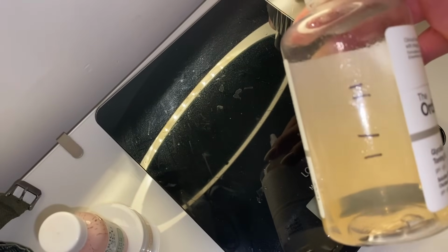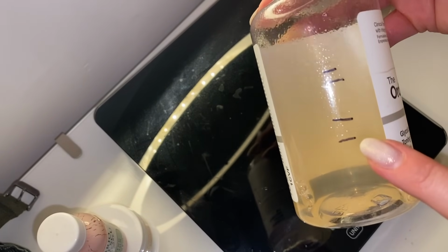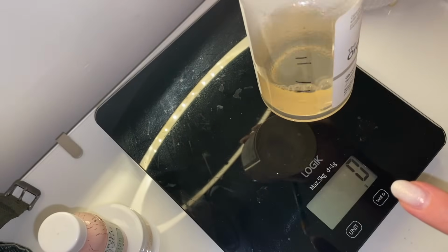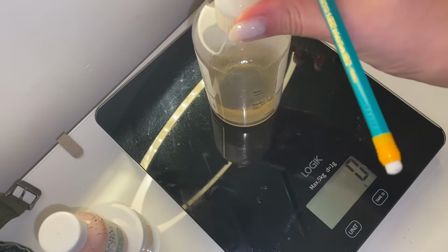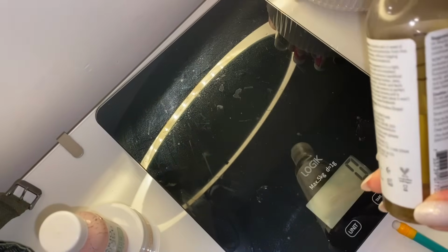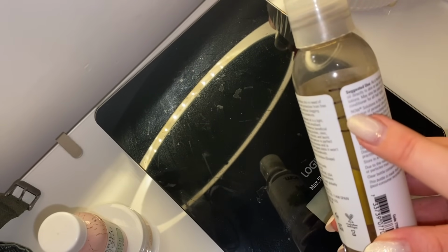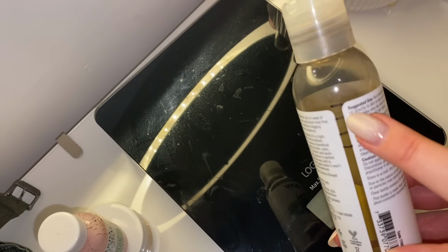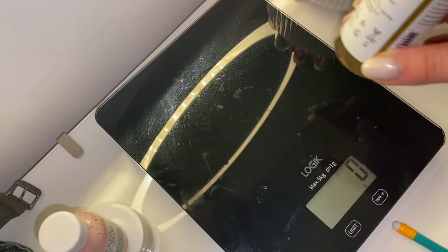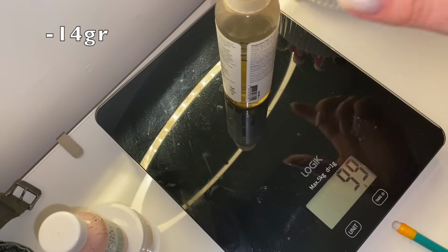Okay, so I'm tilting this, but this is the line for last month and this is the line I just added now. So we did get through quite a lot, and this was 194 grams and is now 127. And for the grapeseed oil, this is the new line. So we're kind of using the same amount every month, but not too much. This was 113 grams and is now 99.